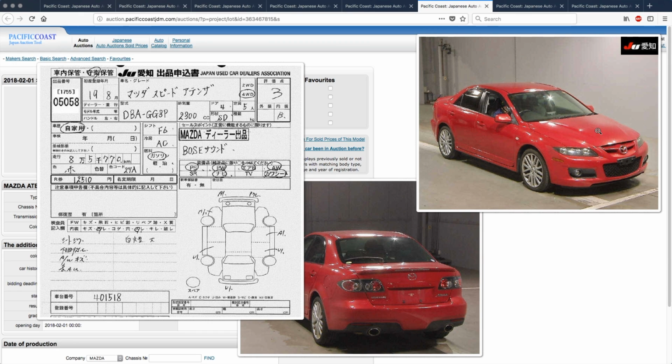I don't know. The Mazda Speed is visually the same as the regular 6, except for dual exhausts, a bigger opening here that is, I guess, happier, and you get a slight bump in the hood here to fit your more power.